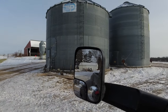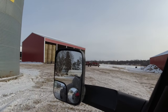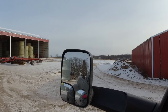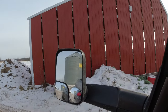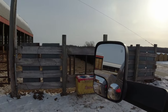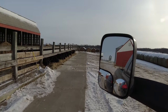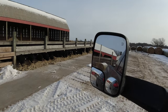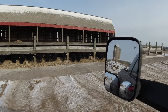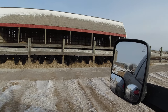Tuesday, January 16th, about 9:15 in the morning. Chores are done, cows are fed, no frozen waters, 30 some below with wind chill. Wind's blowing about 12 to 15 miles an hour. And if you can hear the kid in the back, we're out of here. Too cold to do any work outside on the farm, so we're gonna go enjoy the day.